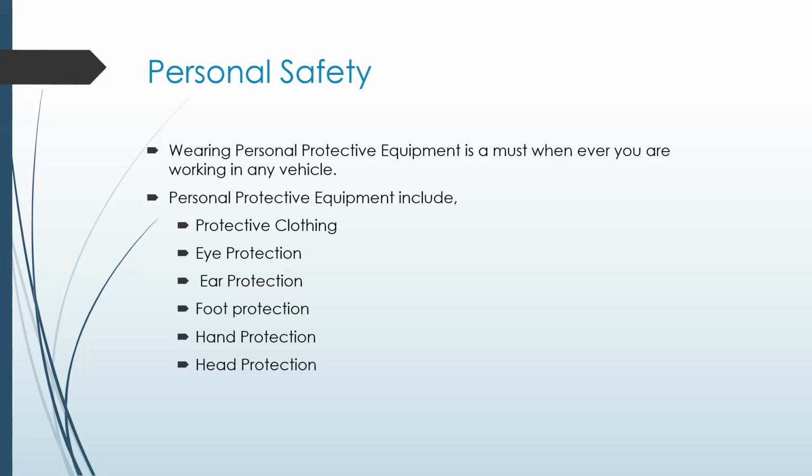You have to be very concerned about your personal safety as well as environmental safety. Because of that, for your safety, you have to wear protective clothing, eye protection, ear protection, foot protection, hand protection and head protection.